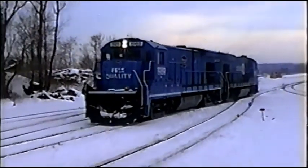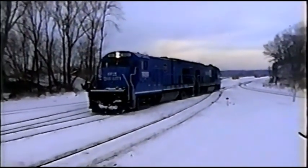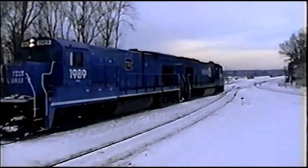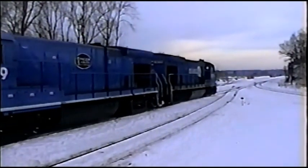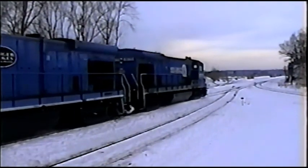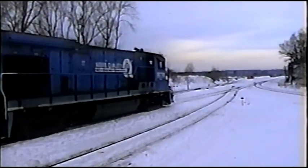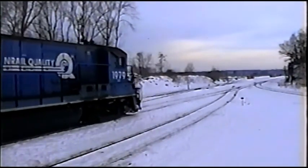Locomotives 1989 and 1979 are former Conrail GE B23-7 units built in 1979. Before the locomotives couple up to the train, however, some maintenance work needs to be done on one of them. Brake shoes need to be replaced on locomotive 1979.